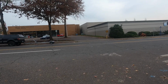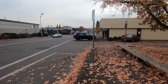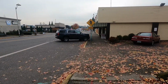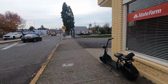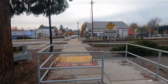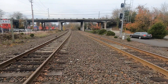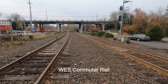So, let's show you around here. So, post office over there. Then this is just Main Street, Tigard. This is part of the, can't remember the name exactly, West Side Transit, I think it is.